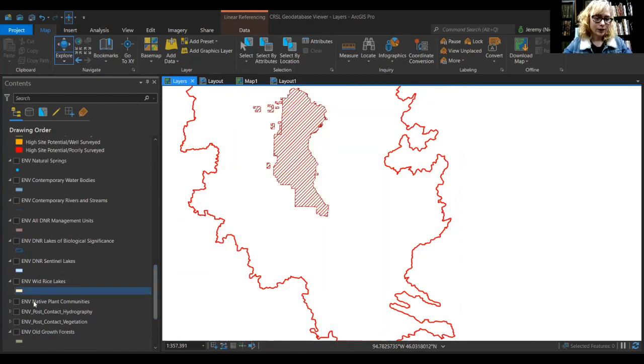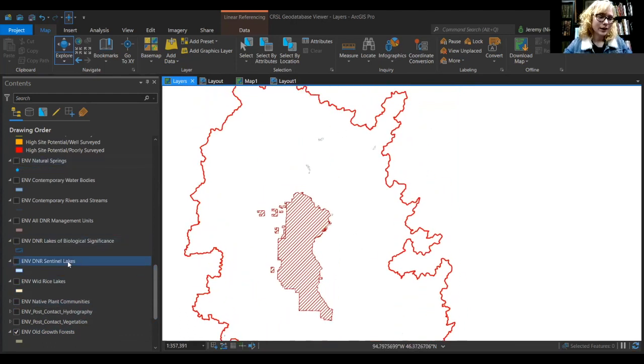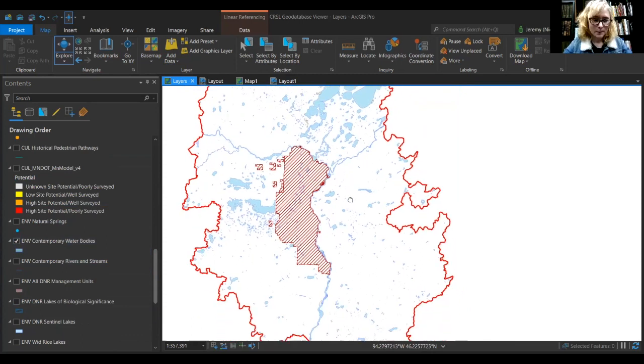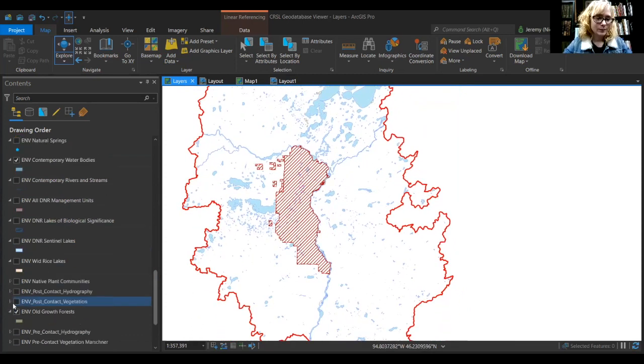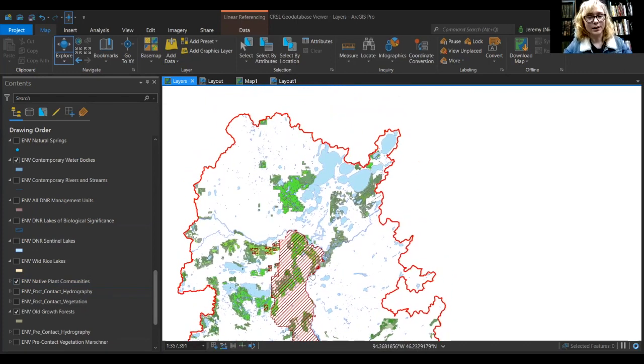Beyond that, we can go and look at where areas of vegetation have not yet been disturbed. So we have old growth forests. These are smaller areas. We can see one here, a few popped up over here. Let's throw on contemporary hydrography and water bodies to give some perspective, Gull Lake and such. And then we have native plant communities. So where are areas of vegetation that have also not been disturbed beyond just old growth forests? We have prairie lands and grasslands. We have a large amount of these scattered across the project area, actually.